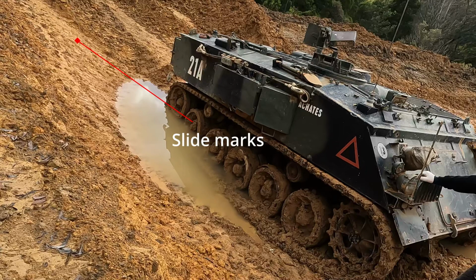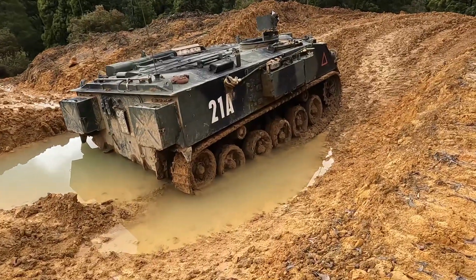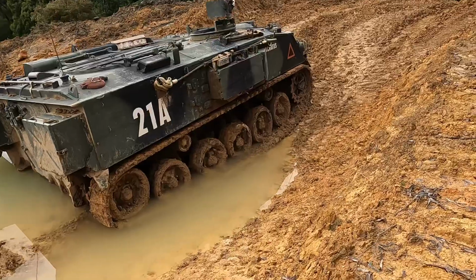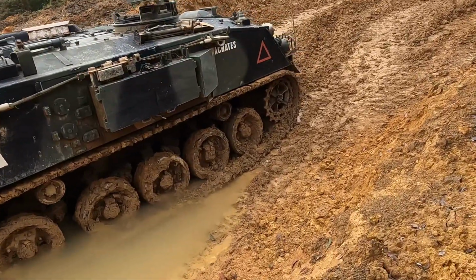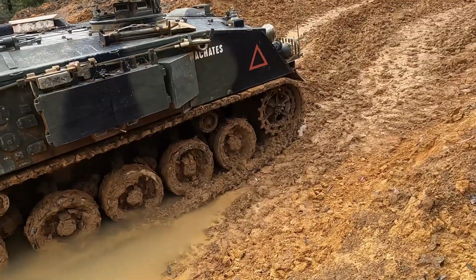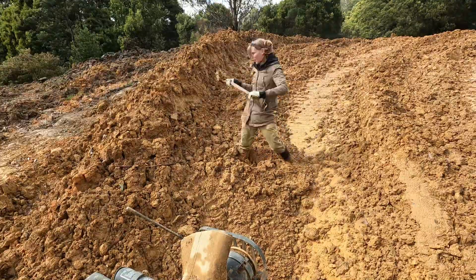After cresting the nearby mound, the vehicle has slid somewhat sideways on its descent. Furthermore, on the other side of the mound, it would appear that the vehicle has tried to climb and once again slid down back into the hole. With that out of the way, there is only one thing left to do, and that's recovery.